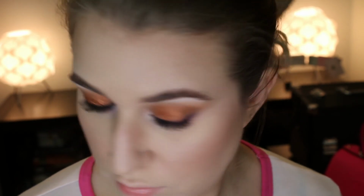This is my absolute favorite blush for fall. It is so beautiful. It's matte, but you can put any highlighter on top of it and it really makes it pop. So of course for my highlighter, I'm going to be using Becca's Champagne Pop. I feel like this highlighter is very complimentary to this eye look because it is a little bit warmer. I wouldn't want to go with something too cool for this look.